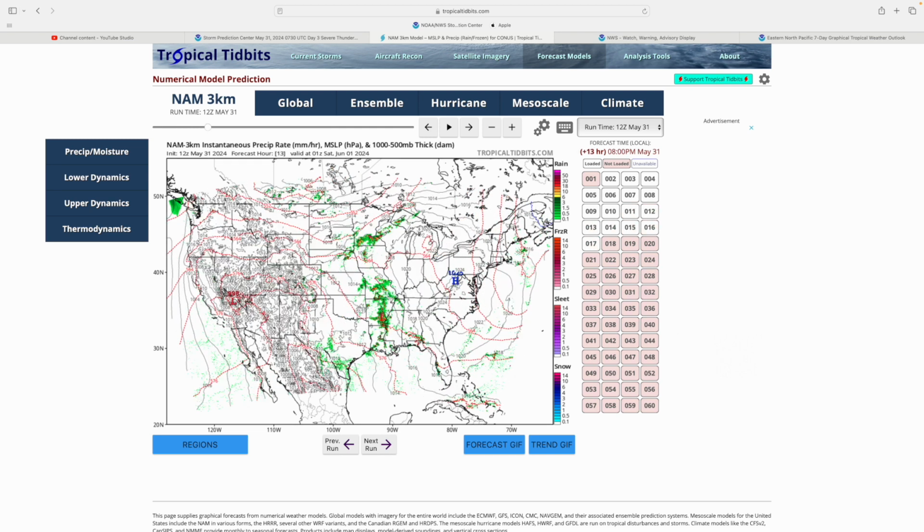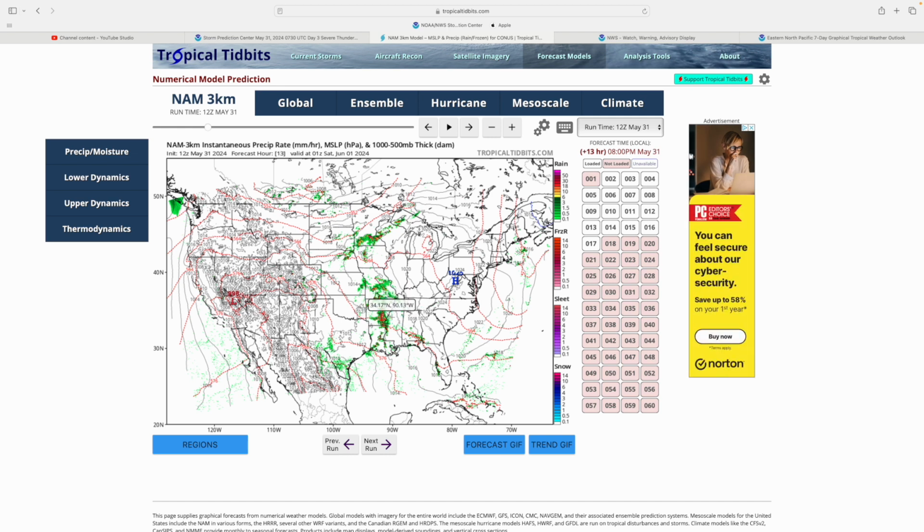Going into the early evening hours here around 8 p.m., we can see some of that move closer to the Arkansas area here, where that severe weather threat is going to be there for damaging winds, large hail, and even a couple tornadoes, so we'll likely be live at around 8 p.m.